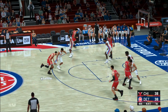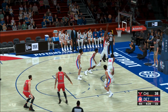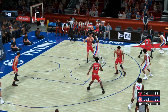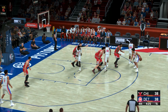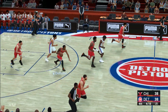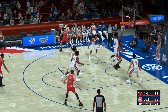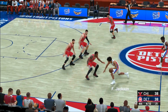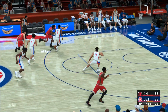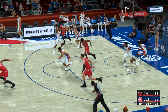Ball dishes to Levine. He kicks it to Vucevic. Off target from 3-point range. And you don't want to give up that kind of look too often. Jackson against DeRozan. It's hauled in by the Bulls. Pass to Williams. Can't hit that one. Some solid defense from Grant. It's stolen by Vucevic. Ball with it. Guarded now by Jackson. Here's Williams. Some solid defense from Grant.